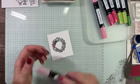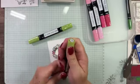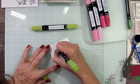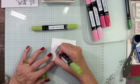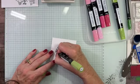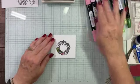Okay. So we've got that. Then we're going to take the light and dark Granny Apple Green. Both Garden Green and Granny Apple Green are in that Take a Bow paper. So again, we're going to start with the dark. And I'm going to take this bigger set of leaves and I'm just going to put some dark at the base, and anywhere there's an overlap here. And then I'm going to go back with the light. And I would do all three of the sets. Okay, and then I would have my wreath pretty much colored in.